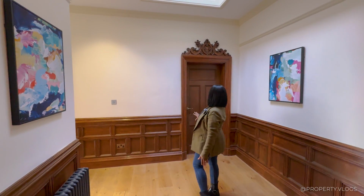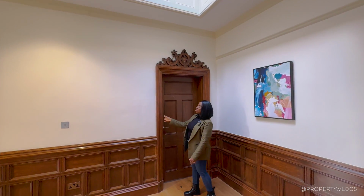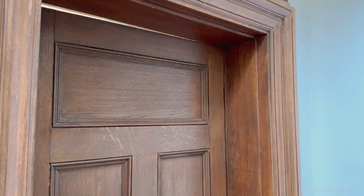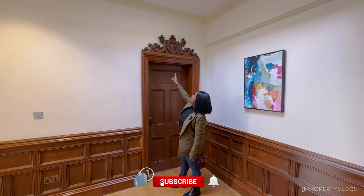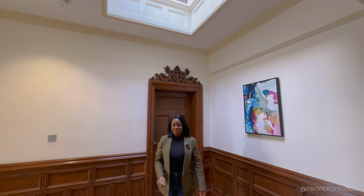And then, of course, you can see how the architraves are profiled beautifully in that. They go all the way deep into the doors. The doors, the architraves, the profiling, the skirting boards in this hallway are all original. And then look at that above the door. That's cool, isn't it? So that, again, carved by hand, original.